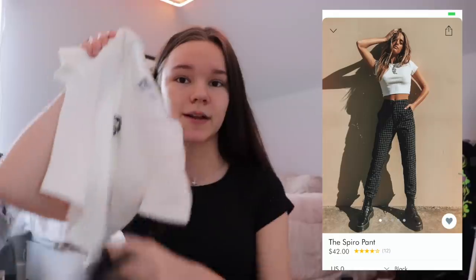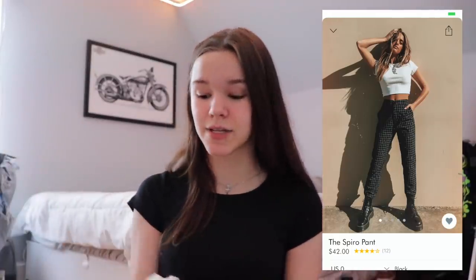My camera's about to die. Oh my god. I've got these pants that I found really nice, and in the picture the model was wearing a shirt that really matched it, and I was like, you know what, I'm gonna get it too. So here it is. I'll show the picture here. The model was wearing this outfit and it was super nice, and I was like, maybe I can pull it off. So I'm gonna show you guys what I look like in it.